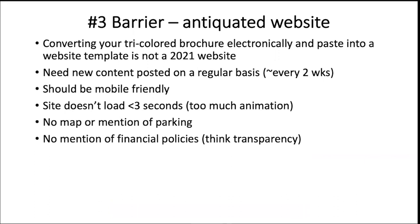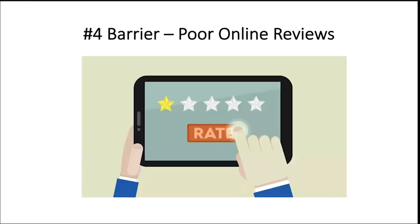Barrier number three, having an antiquated website. A website should be able to load in less than 3 seconds. And a website should also be mobile friendly, as many patients are going to be communicating with their mobile phones instead of their PC. Finally, I'd like to recommend that your website list the practice's financial policies. I think it's time that we become transparent regarding the fees that we charge our patients.